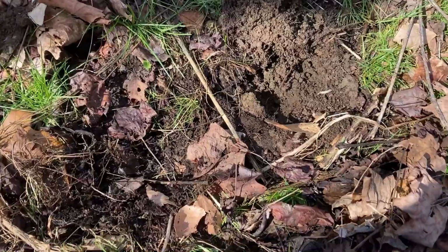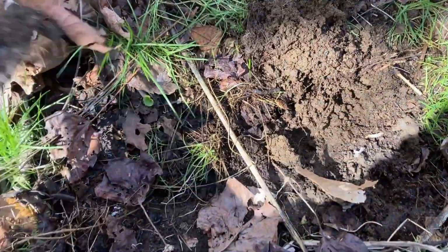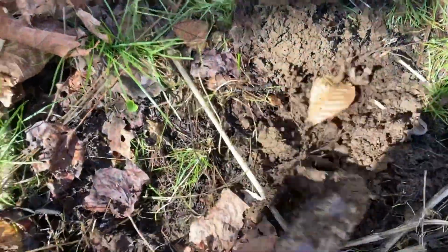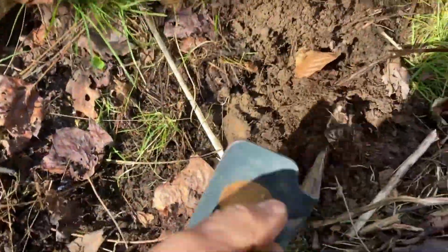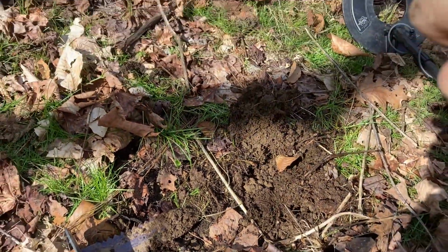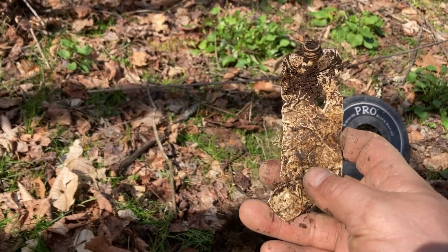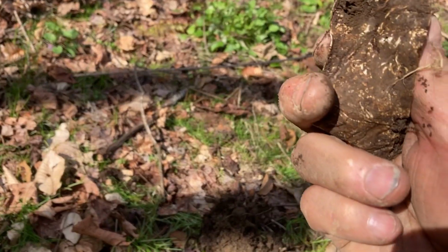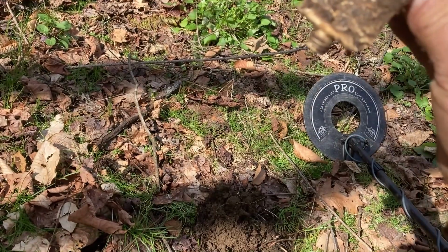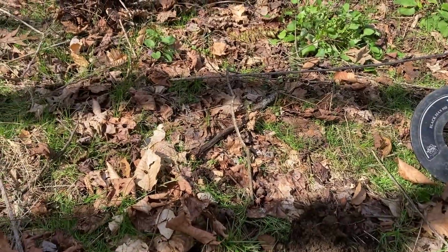Okay, we located another object here, right there. See what we can bring it out of there. You reckon toothpaste? You reckon? I don't know. It's aluminum. Like a toothpaste tube to me. Let's go to something else.